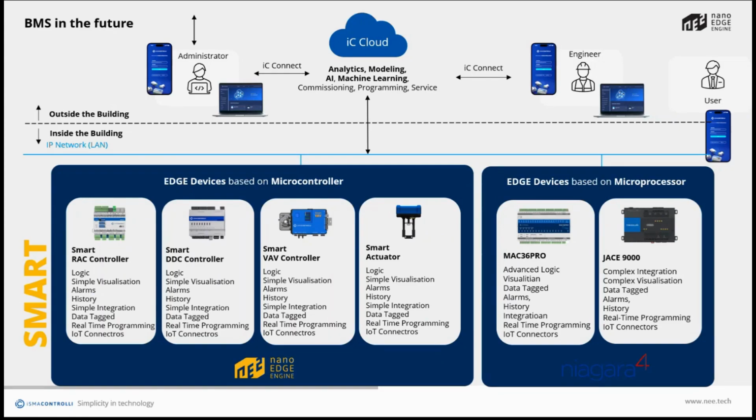And if those devices can also be programmed in real time, you can imagine how much we can utilize the cloud with such an infrastructure. Because in the cloud there will no longer be just data collection, AI, or machine learning, but we can also move the commissioning process, programming, servicing, and adaptation of the application to the environment to the cloud level. If we do that, and if we also develop a simple user interface for users like the administrator, engineer, or end user, who will be able to talk to the cloud and, through the cloud, talk directly to those devices in the building, then we could change our industry and eliminate the problems linked to time and money, of course.